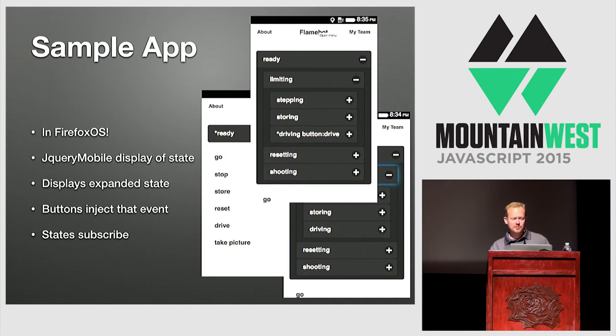This is what my test app looks like. It's in Firefox OS. And why did I choose Firefox OS? I didn't really explain that. I love the idea that everything is in JavaScript, and not just because it's a different way to do things. I think JavaScript has a level of dynamic nature that makes it interesting, and I'm going to get into that a little later.